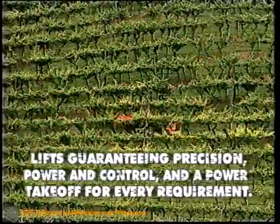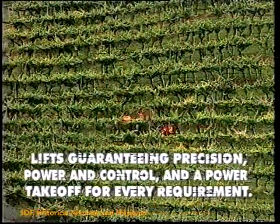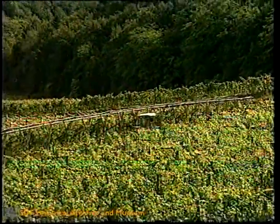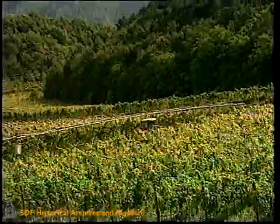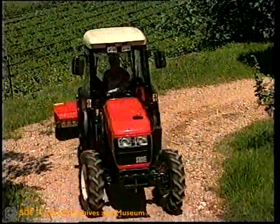Lifts guaranteeing precision, power and control, and a power takeoff for every requirement. Compact and easy to handle, tractors of the Golden range are also fitted with powerful lift systems, equal to the most punishing of duties.